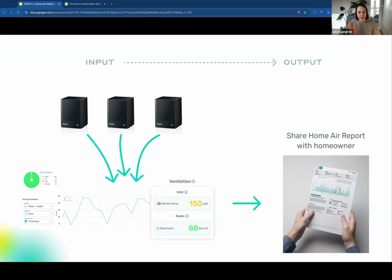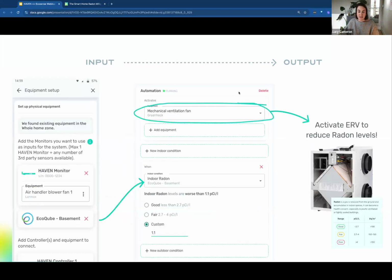So yeah, basically we're trying to empower professionals to have more to go back to the homeowner with, and through the Haven system they can share these home air reports with their customers to provide that evidence that in fact something needs to be done here. So we're feeding in the Ecosense data as an input, and in this case the output is that home air report. But that wasn't our end goal.